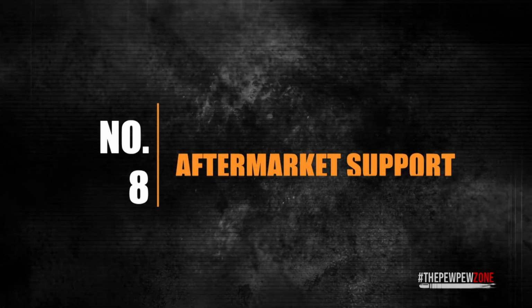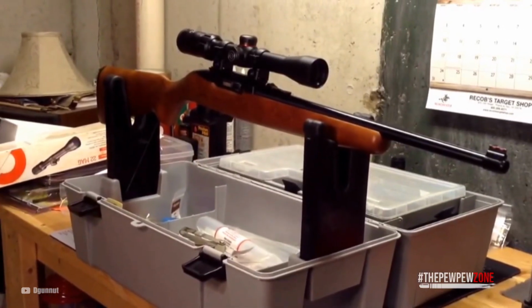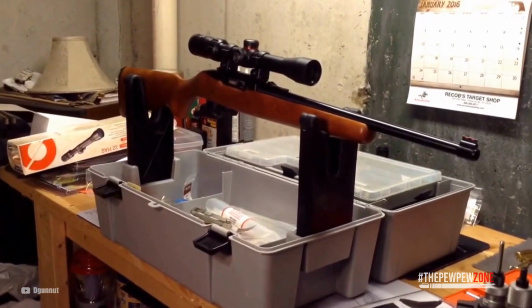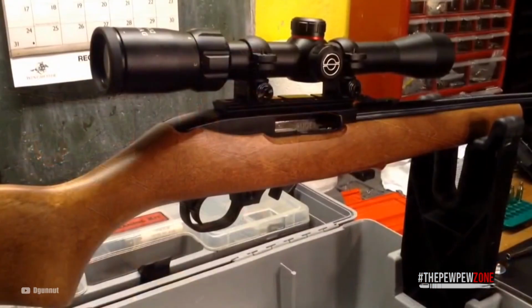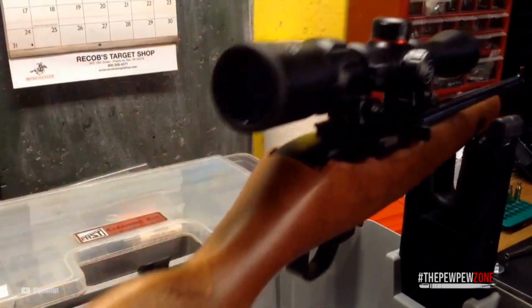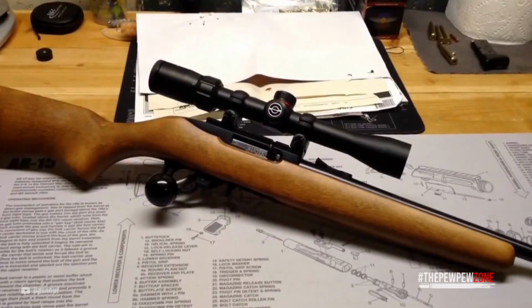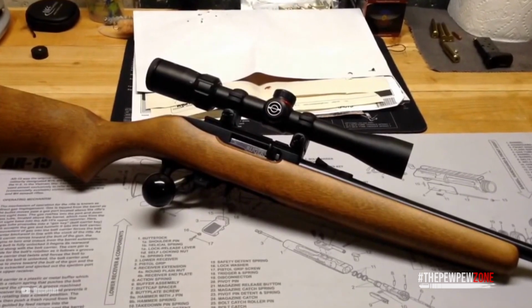Aftermarket support. Thanks to its long production run and its number of sales, this gun has been very interesting for a number of companies to offer aftermarket support. This is helped by the fact that the parts of the rifle can easily be changed out. If you want a new stock, scope, or whatever, it does not pose any challenge. You can replace, slap on, and modify as much as you want.